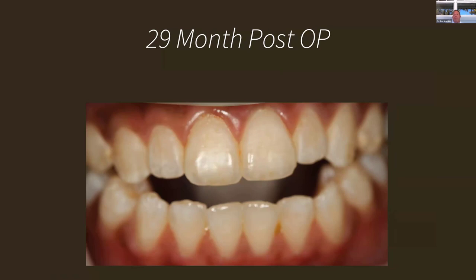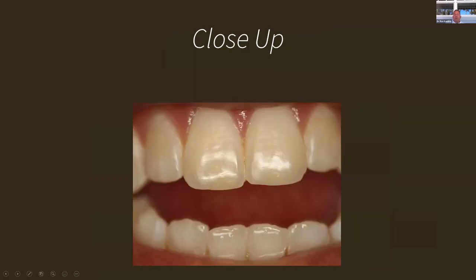29-month post-op, 2.5-year post-op on this case. Shows the holes have not recurred. Canines are now looking good. Color went back a little bit, but if you look close, teeth still look great. Not bad, right?